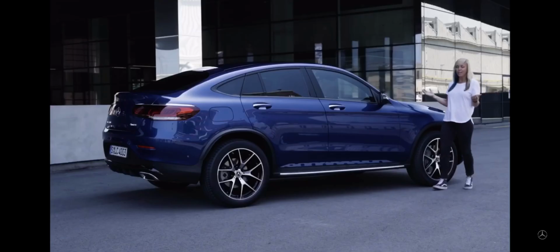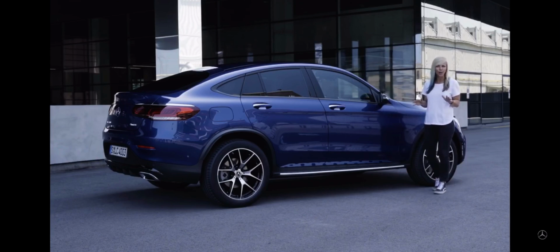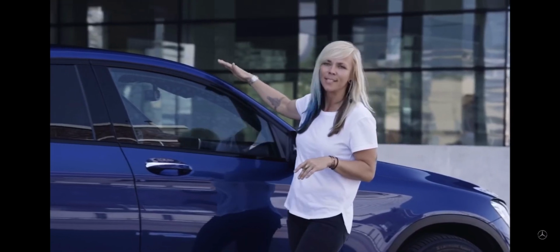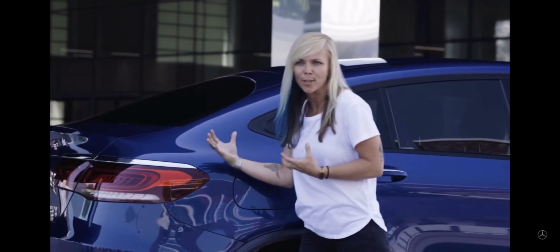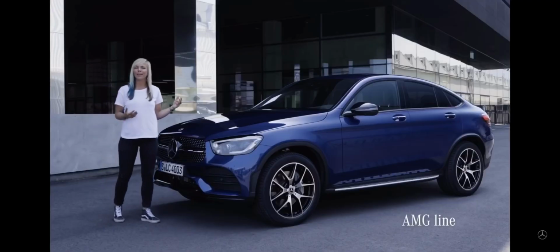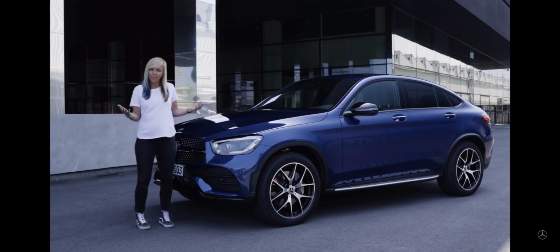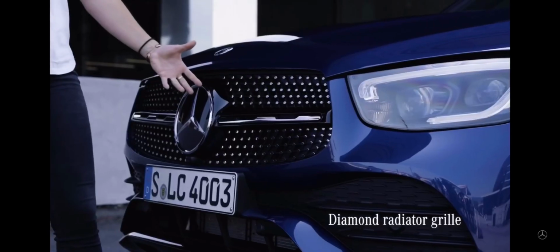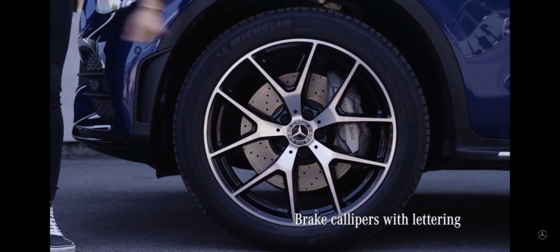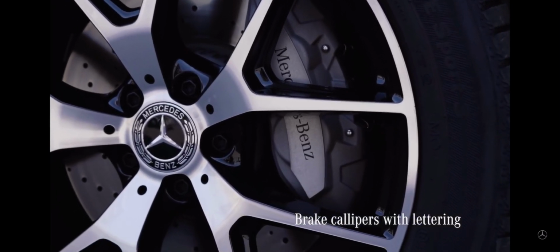Of course, you've seen the GLC Coupe by now. So let's take a closer look at the GLC's even sportier looking brother. Now it keeps the distinctive silhouette, yet the difference starts right here with the dropping roofline and the strong muscular shoulders. With the coupe that we have here, not only do we have the AMG line interior, which I've already shown you, we also have the AMG line exterior. For example, we have the sportier looking air intakes, the shiny diamond radiator grille, the 4-piston brake calipers, with the Mercedes lettering, making sure that you have all of the stopping power that you need.